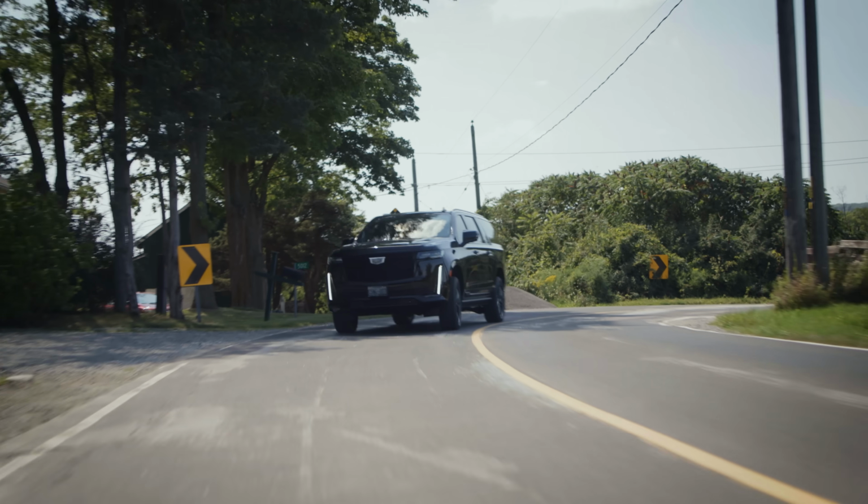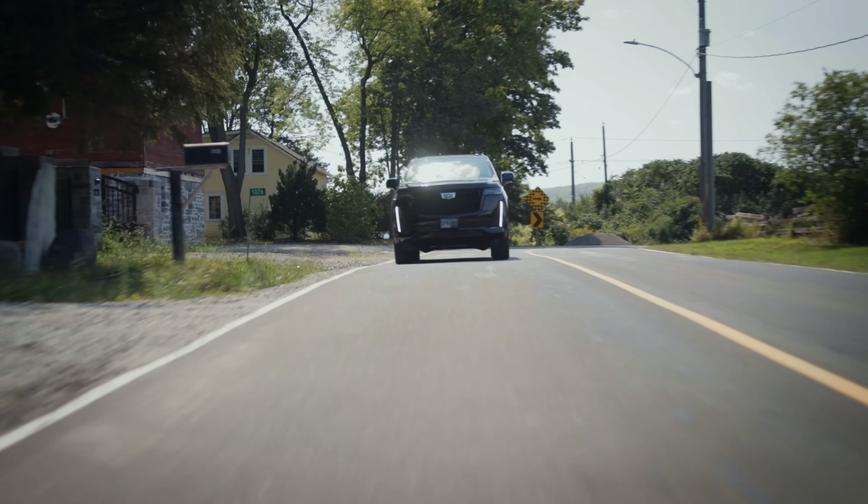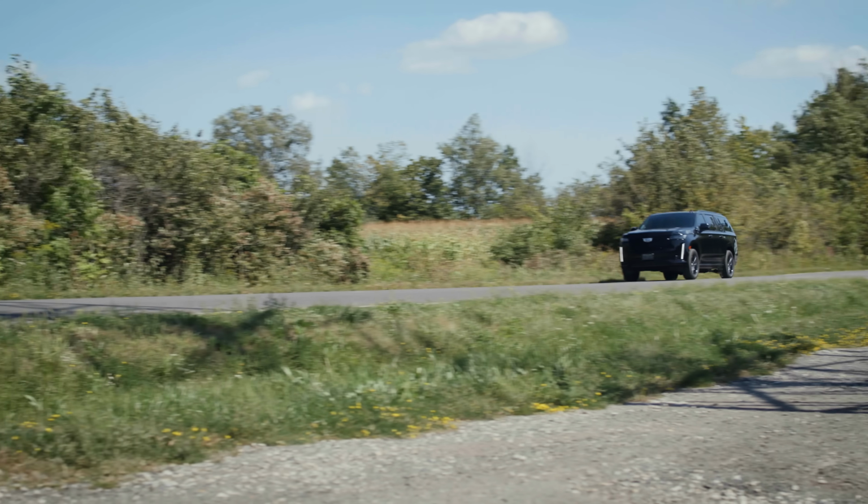This car is at least ominous. It's black, it's the Sport Platinum, it's spacious. I just think from a lot of angles, as a 3-row massive SUV, it's a bit of a win.